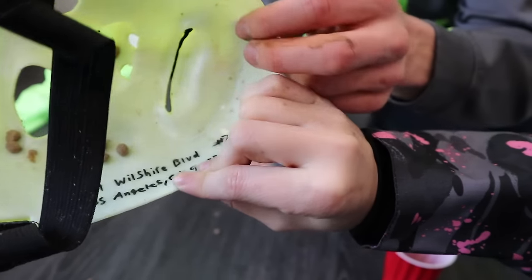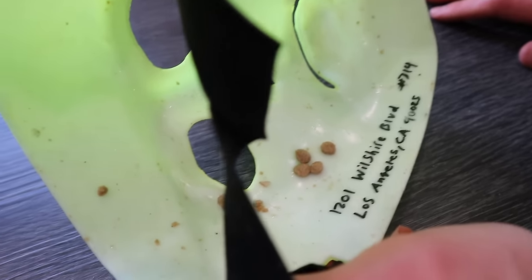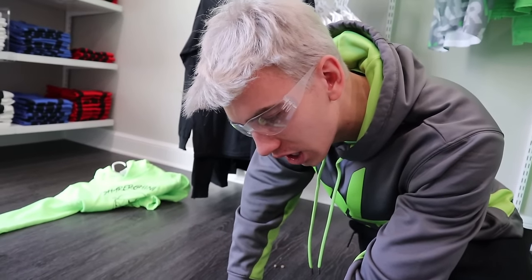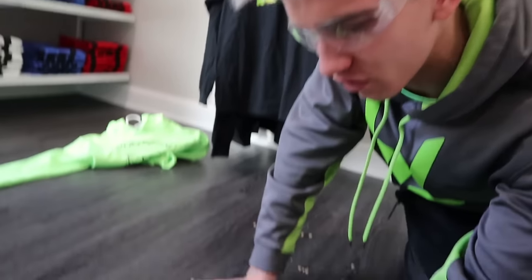Wait, hold up. Look at this. It's an address, Grace. What does that say? Oh my goodness. Is that the address to the owner of this mask? 1201 Wilshire Boulevard, Los Angeles, California. Number 314 or 714, I can't make out that one. What does that address go to?